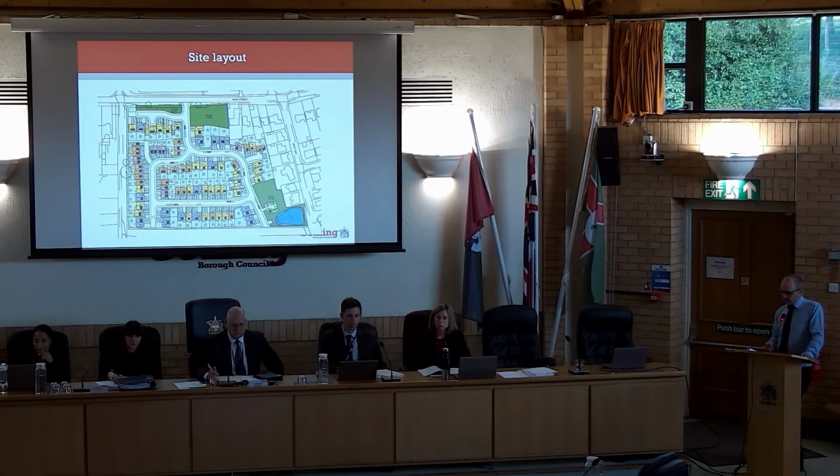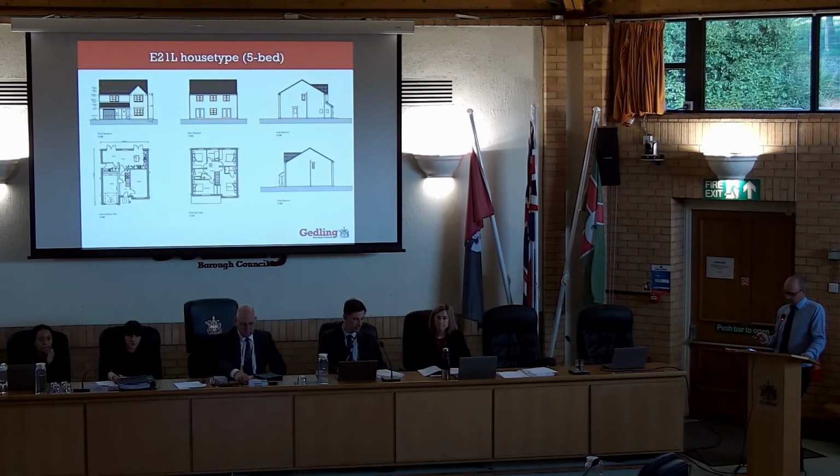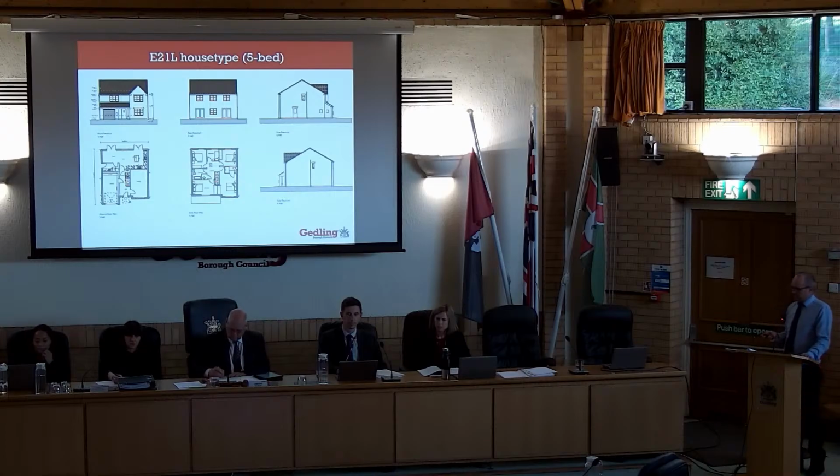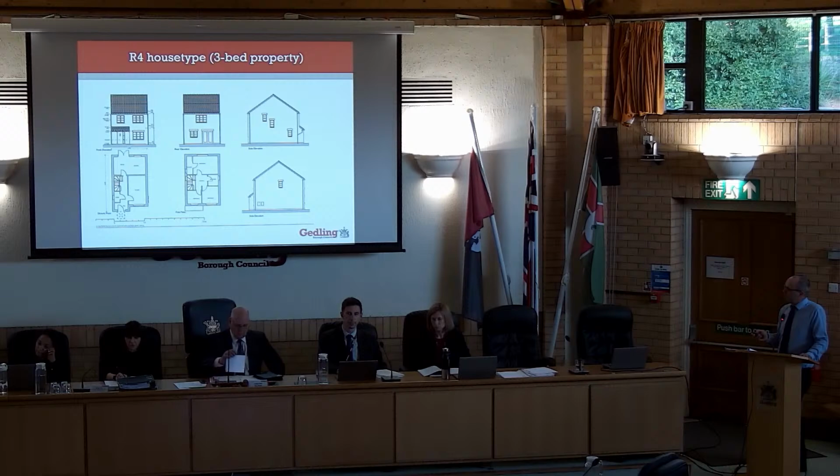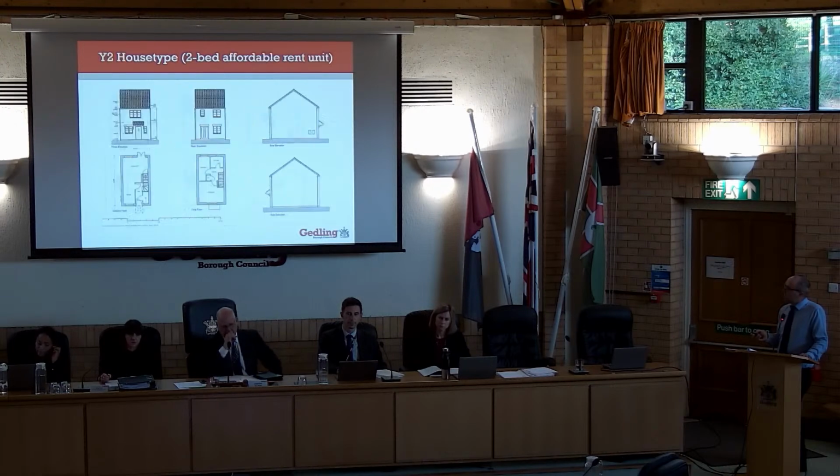It provides some visual diversity within the site, and each would have some brick detailing, etc., at the top here, and they would also have the stone sills. So I'll just run through a few examples of the house types. And this is one of the larger 5-beds. This is the 4-bed, and this is the double-fronted property, as I mentioned, you would see as you're entering into the site. This is an example of one of the 3-bed properties. And this is the house type for the 2-bed social rent that's to be provided.